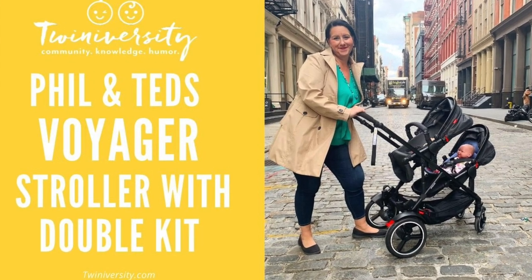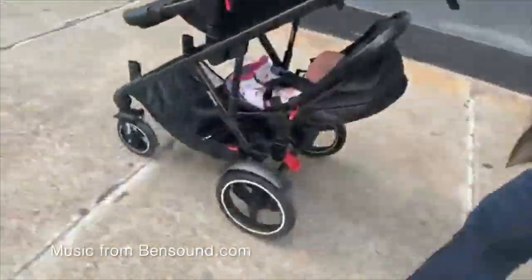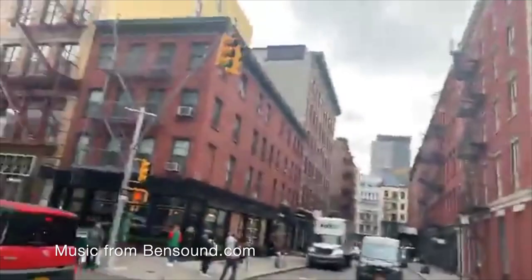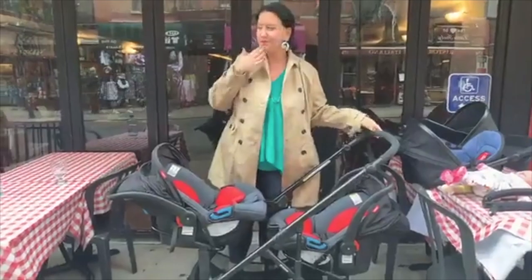Hey gang, today we're taking a look at the 2019 Phil&Teds Voyager stroller with the doubles kit. Did you know that Phil&Teds is the original inventor of the inline stroller? Yep, that's right. They have done it again with the Voyager.